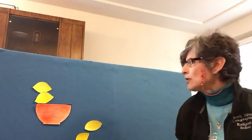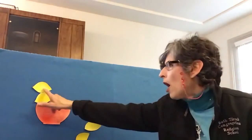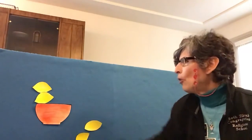One fell out and started to roll. It bumped the table and hit my toe. How many lemons are left in the bowl? Let's count them. 1, 2. 2 big lemons sitting in the bowl.